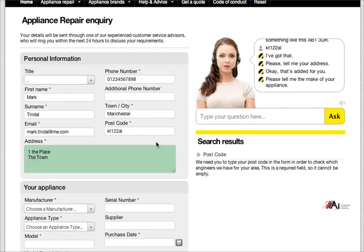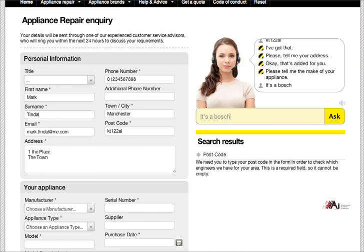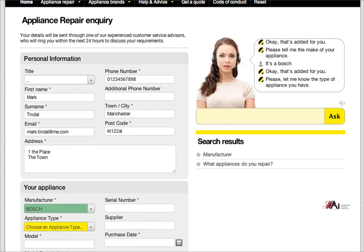Okay, that's added for you. Please tell me the make of your appliance. Okay, that's added for you. Please, let me know the type of appliance you have.